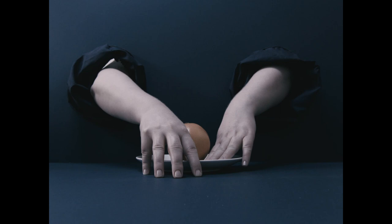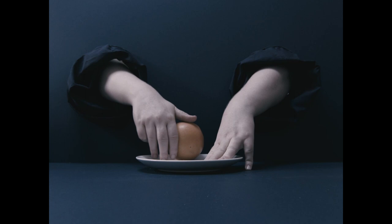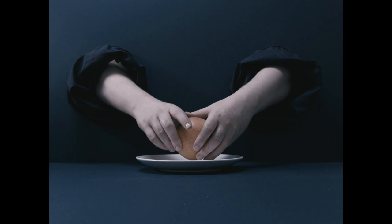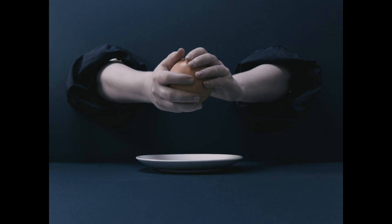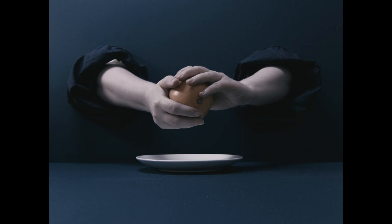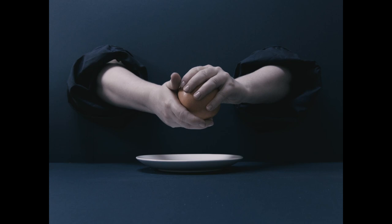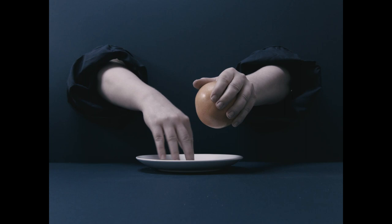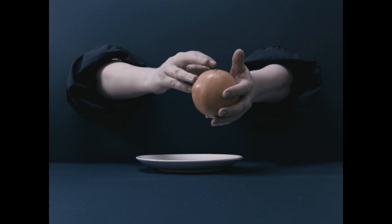Cold. Round. Ball-shaped. Sticky, rough. Knobbly. At the top. Cupped hands. Fits inside cupped hands. On a plate. Some kind of fruit or vegetable.